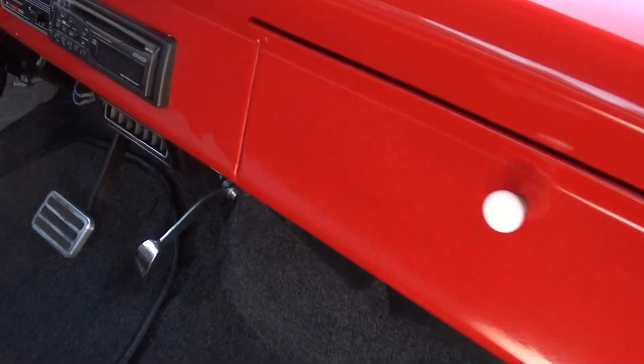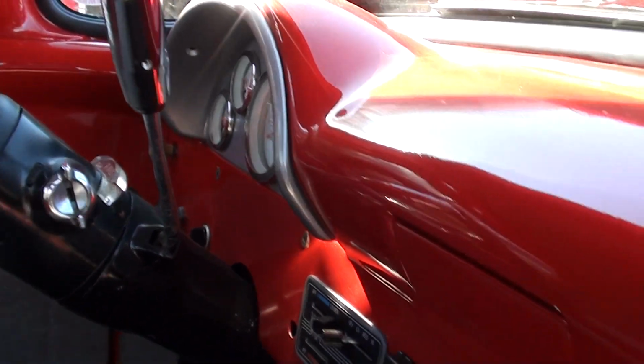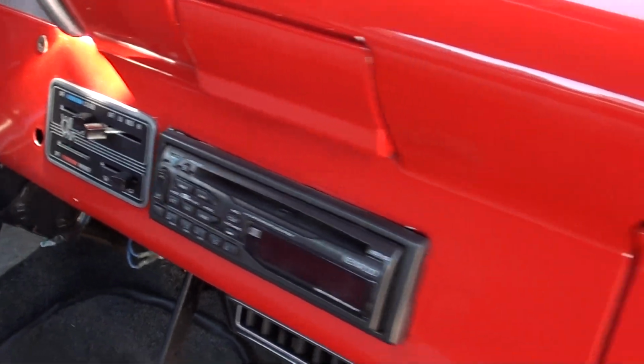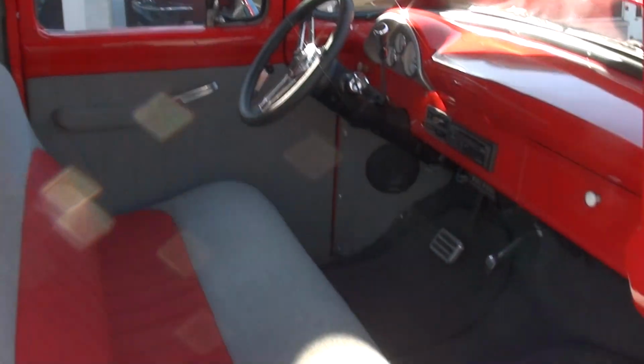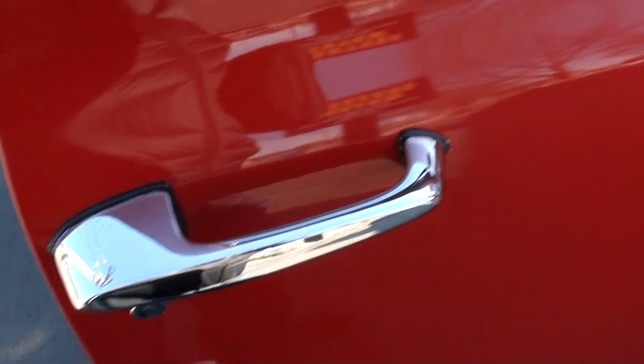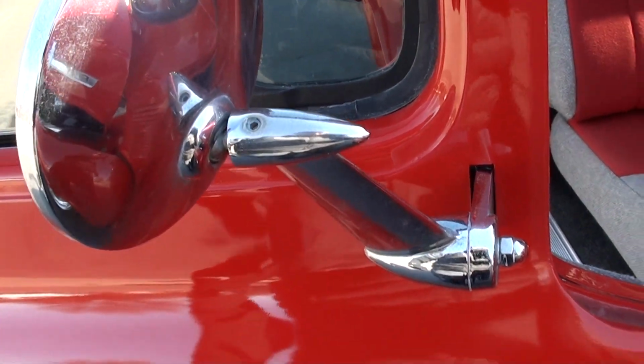Again, seat's nice. Don't think that I think there's something wrong with it. It's just, like I said, I'm not a huge tweed guy. It's got the vintage controllers. Like I say, TMI makes a really nice kit. I thought about putting it in, but then I decided I'll just leave it alone. Yeah, I'd say those are original mirrors. Pretty cool.